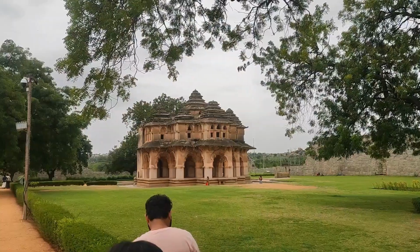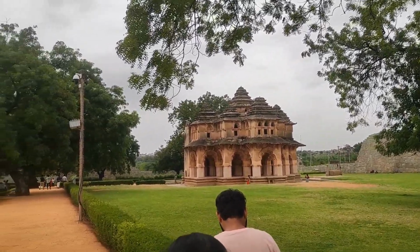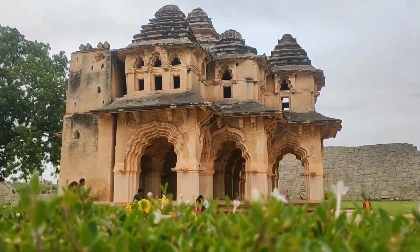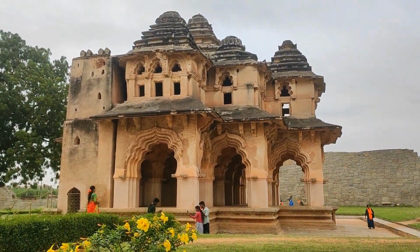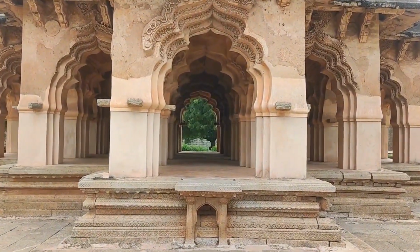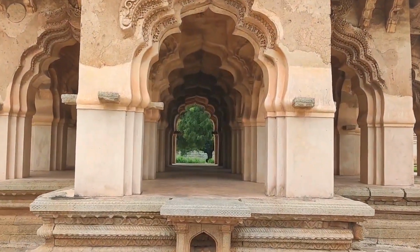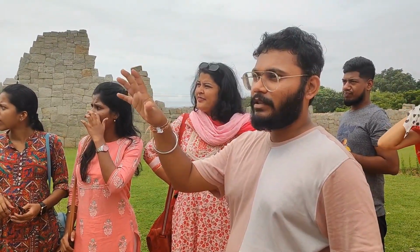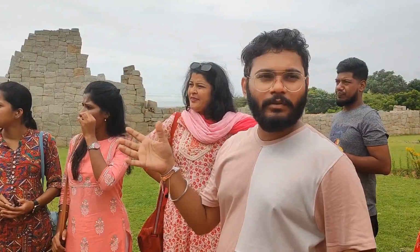Okay, now we are at Zenana Enclosure. It's also called Lotus Mahal and Elephant Stables. The Zenana enclosure was totally restricted to men and only the royal king was allowed to enter the enclosure to meet and spend time with the royal ladies of Vijayanagara Empire. The enclosure was guarded by the guards from all the three sides of the three towers.